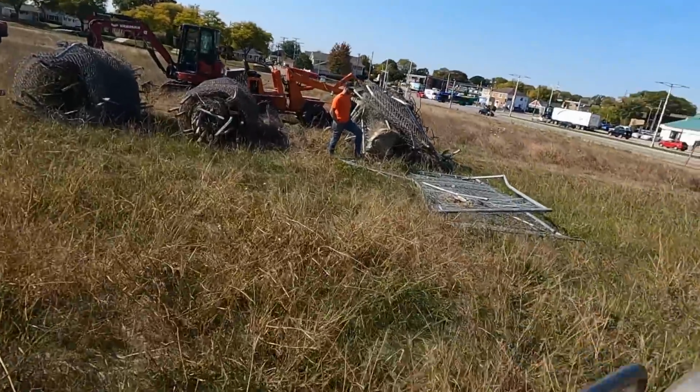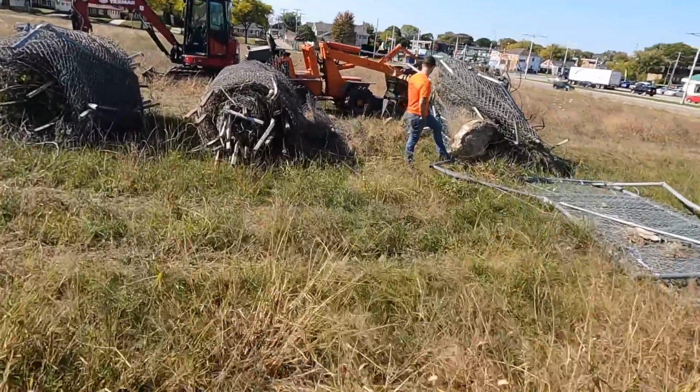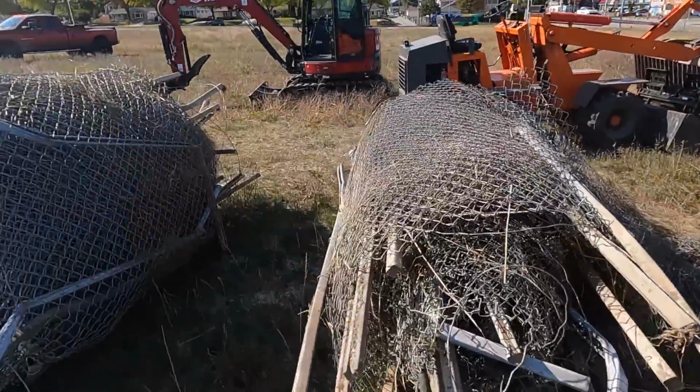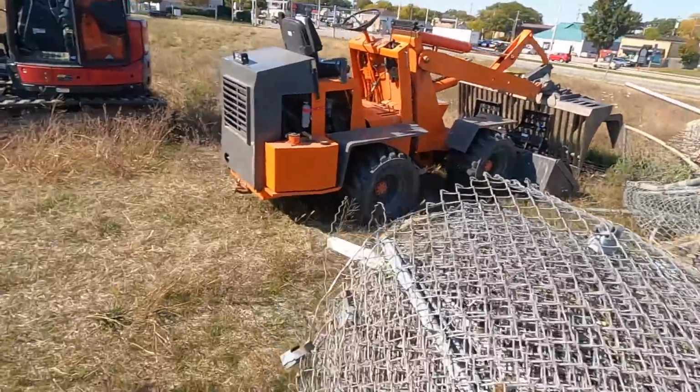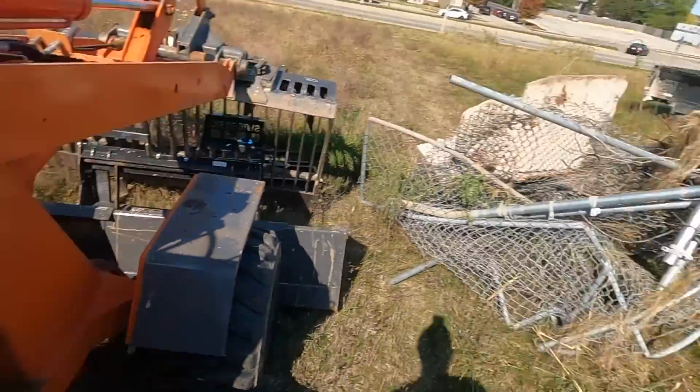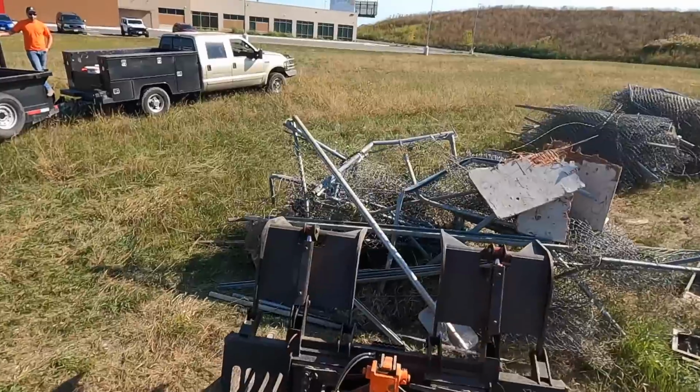Just got back from the dump, got rid of the stuff. Nick and I went and grabbed lunch too. So we're gonna load this stuff up now and run it off to the scrapyard, and Nick's gonna leave here soon, but he wanted to stick around and watch this get loaded up.